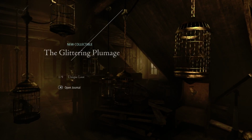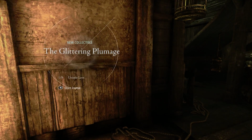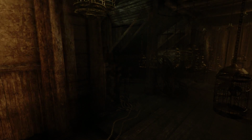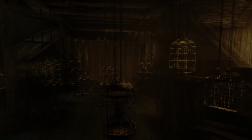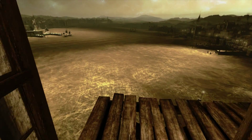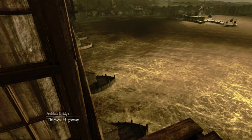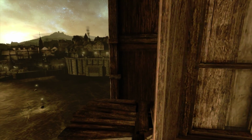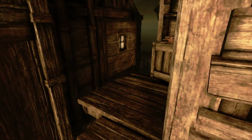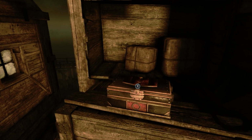Well, they do call the rooftops the Thieves' Highway. I just hope that's not who I think it is. I feel like there's got to be more to pick up around here. I haven't checked any walkthroughs or any locations of anything. So don't hate too much if I miss anything. Just playing for the pure enjoyment.